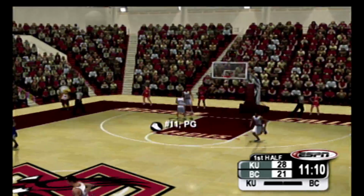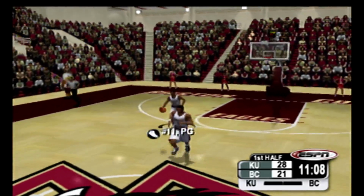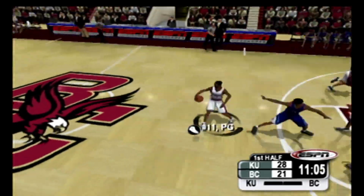44, about 11 feet out, it's good. The Eagles looking to trim the lead, trying to get this one tied up.